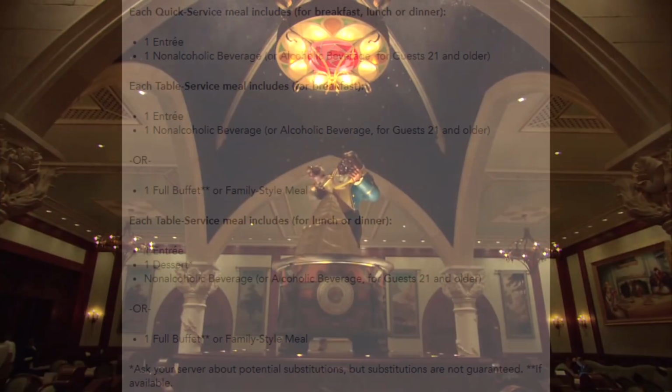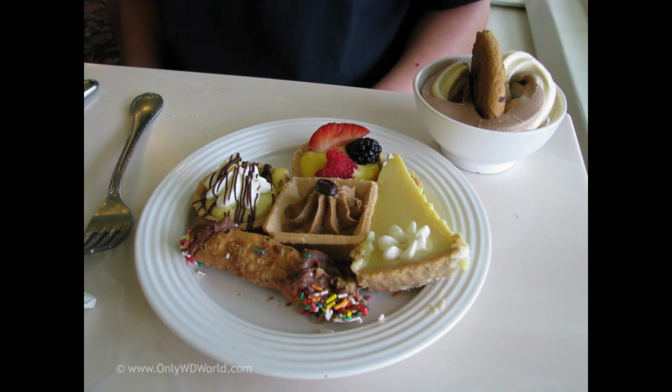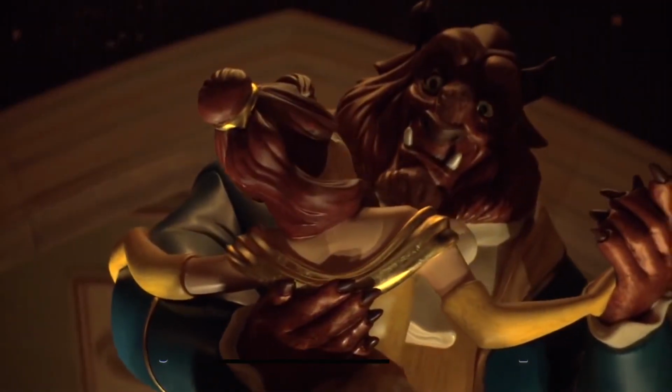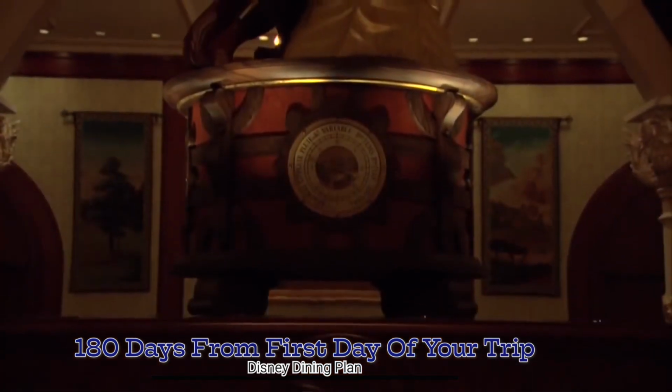Table service credits include a drink, entree, and dessert from a table service restaurant, except for breakfast, which you do not get a dessert. Like with the quick service credits, you'll have the same drink options we already talked about above. People using the deluxe dining plan also get an appetizer with their table service credits. Most table service restaurants usually require advanced dining reservations. Advanced dining reservations for table service restaurants can be made starting 180 days from the date of your trip.